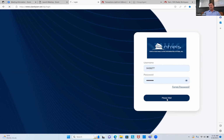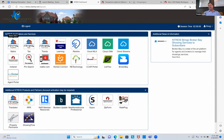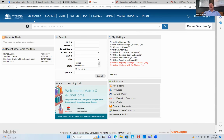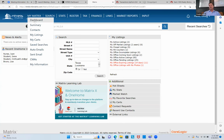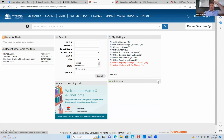When I log in, you'll get to a screen with multiple boxes, and you'll always hit the one in the left corner, Matrix Netris. When you do, you're going to get a dashboard. And right here, it says My Matrix. When you click dashboard, it's the same screen. So you'll get a dashboard.